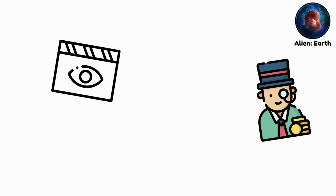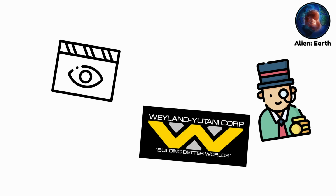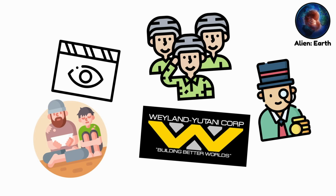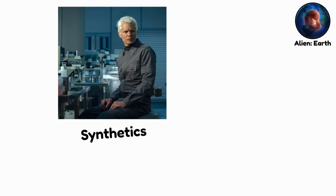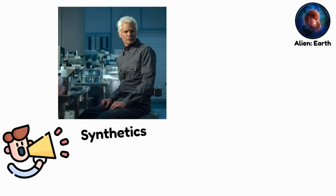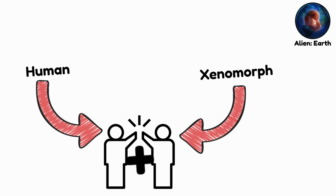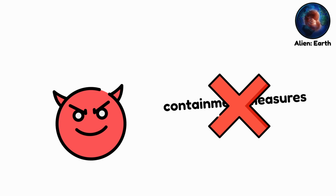The narrative focuses on multiple perspectives: corporate elites within Weyland-Yutani's upper management, civilians struggling for survival on the streets, and specialized military units tasked with suppression efforts. Synthetics, or synths, play a crucial role, operating in both security enforcement and morally ambiguous scientific roles. Human-xenomorph hybrid experiments, corporate sabotage, and the breakdown of containment measures all factor into the growing crisis.